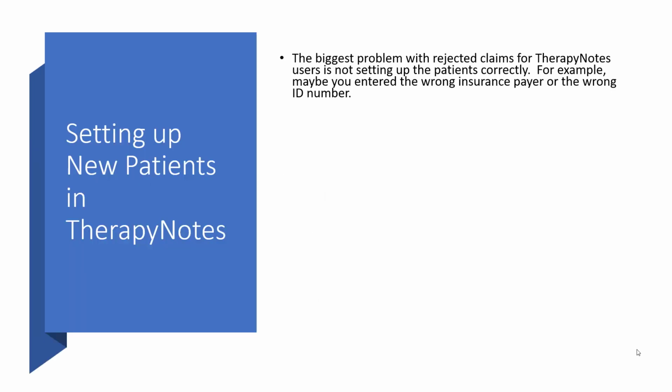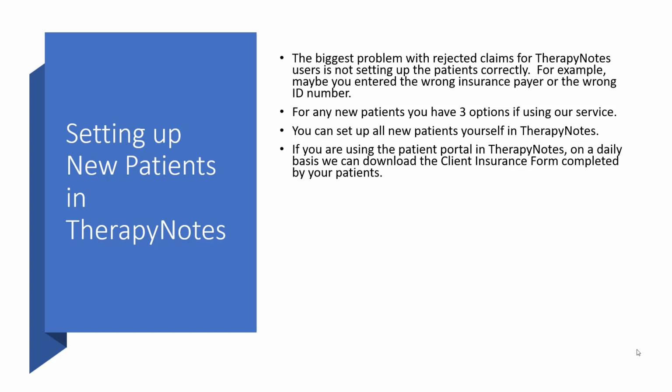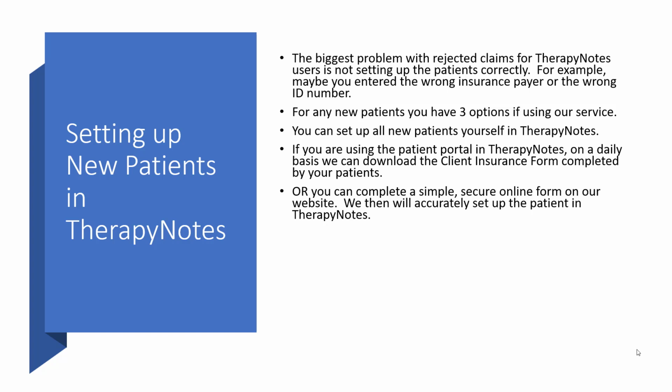For setting up new patients in TherapyNotes, the biggest problem with rejected claims is not setting up the patients correctly. For example, maybe you entered the wrong insurance payer or the wrong ID number. For any new patients, you have three options if using our service. You can set up all new patients yourself in TherapyNotes. If you are using the patient portal in TherapyNotes, on a daily basis, we can download the client insurance form completed by your patients. Or you can complete a simple, secure, online form on our website.